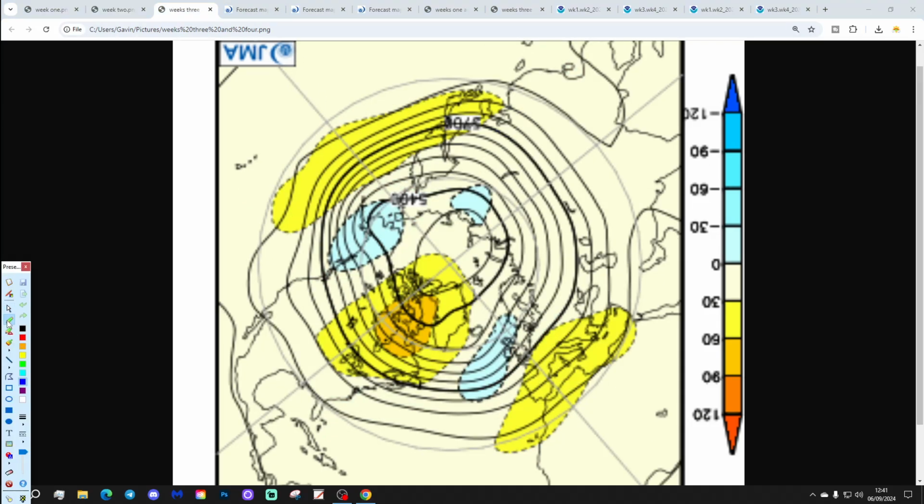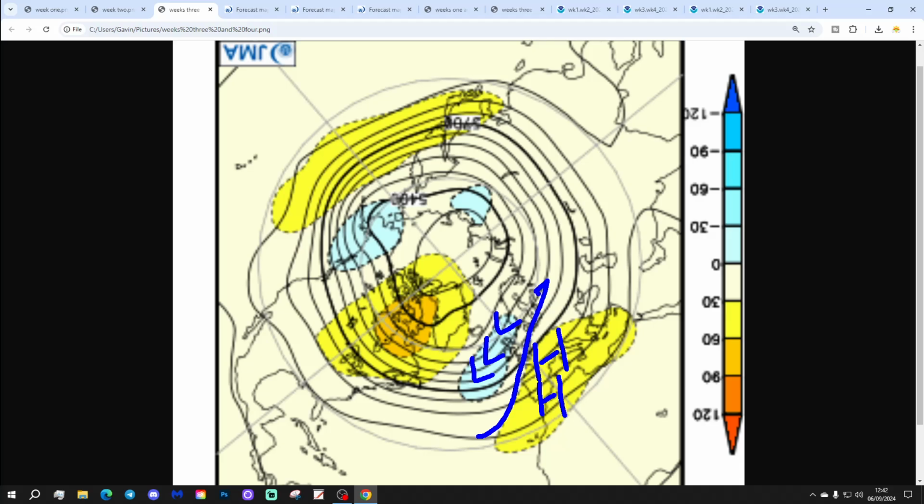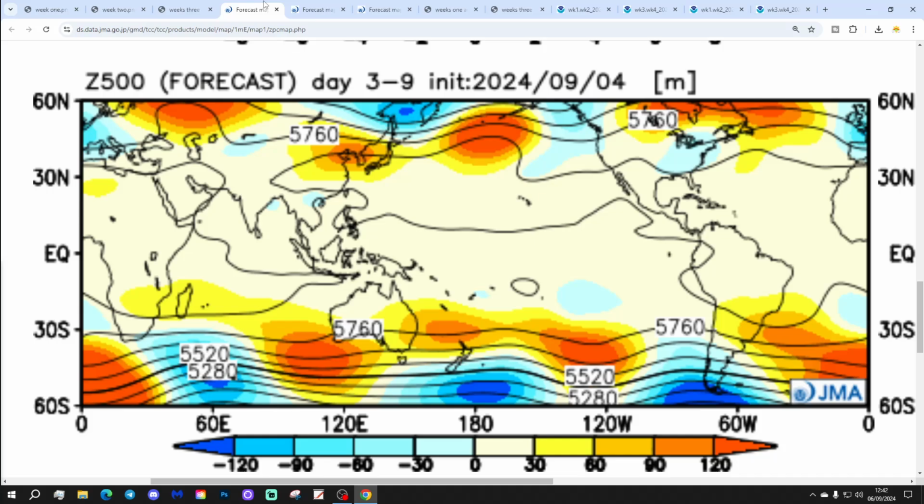Week 3 and 4 will be the 20th of September to the 4th of October. It still looks pretty changeable, pretty unsettled, with low pressure in the North Atlantic and to the north of Scotland. But there's a little bit more high pressure building to the south. As it's a 2-weekly anomaly, it could be transitional. So week 3 could still be very unsettled, and then week 4 starts to shift towards high pressure, maybe into early October. But overall, for the 2 weeks, still looking rather mixed actually.